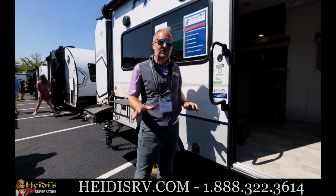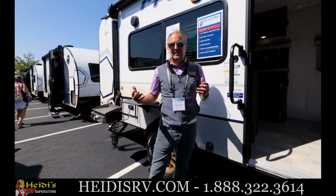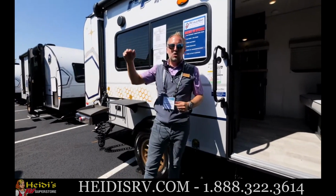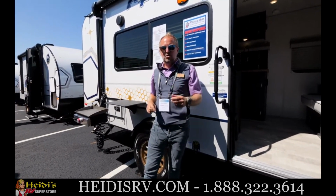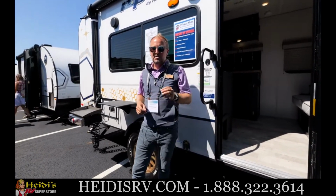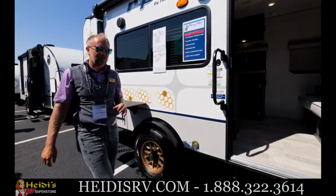So not only do we give you the torsion axle as standard equipment, the unit itself weighs less than 4,000 pounds. So if you're kind of maxed out with the target weight capacity of your tow vehicle, check out the Rpod 192 before you make a decision, because I think you're going to really like and be surprised by how much space is in there.